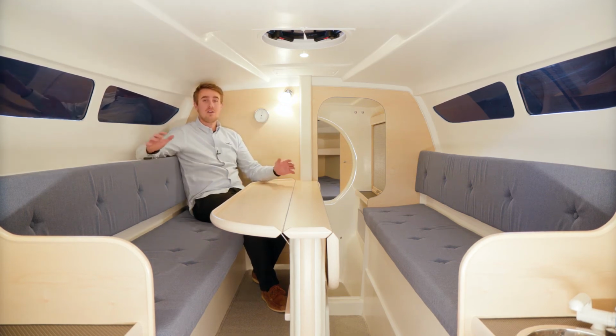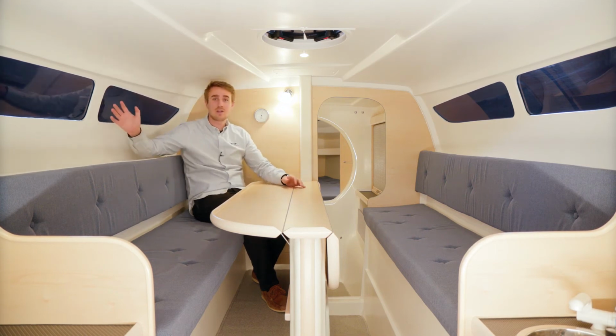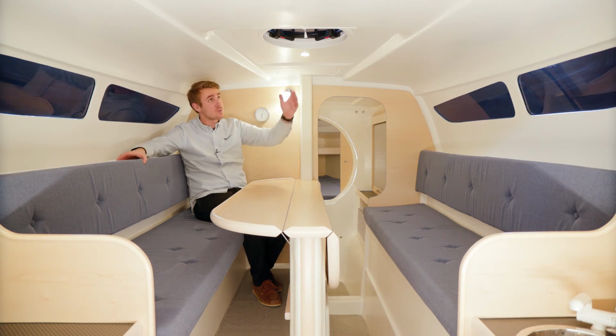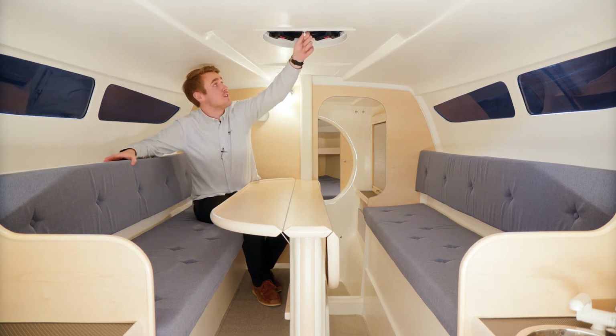When I sit here, I have a great view over the boat through the big windows here in the deck. As an option, we offer shades here for the window for privacy. Above me, we have this round hatch you saw earlier, where we have this nice sunshade.